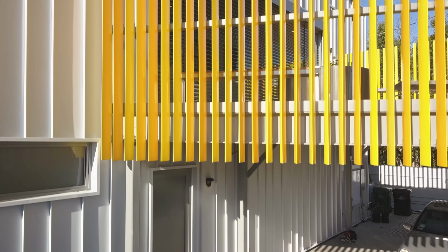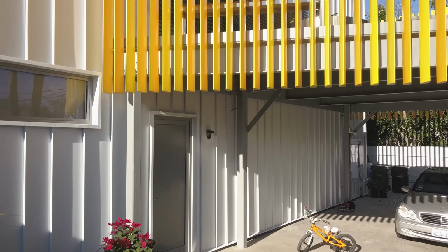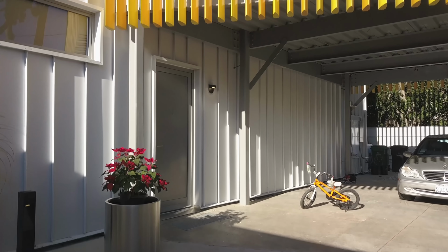Why wouldn't you want to have a comfortable house? Why wouldn't you want to have a quiet house? Why wouldn't you want to have a low electricity bill or no electricity bill?